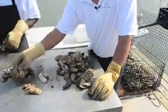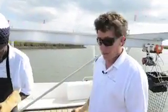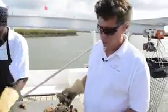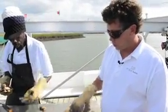So what we'll do is we'll take these smaller ones and then we'll move them into these deep water spots and let them sit within, say, probably 4 to 5 months. These oysters will be up to a size that we can harvest. What we're looking for is a 2.5 inch to basically 4 inch oyster.